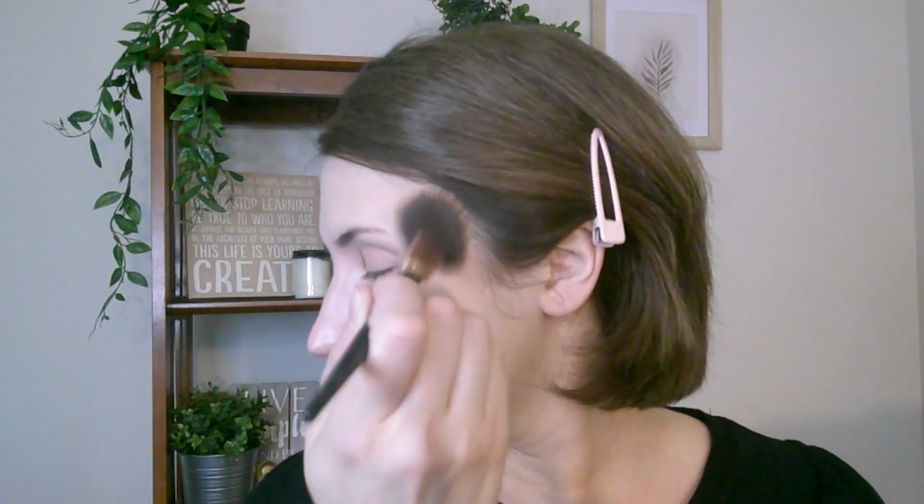So I'm gonna go in with a contoured brush here and just go in with a little bit of this. It's gonna be hard to see. My lighting is terrible today. It's been raining. It just gives a really beautiful sun-kissed glow to the skin. Again, just kind of hard to mess up. I love complexion products like that I can just go in with and you can't mess them up. Okay.